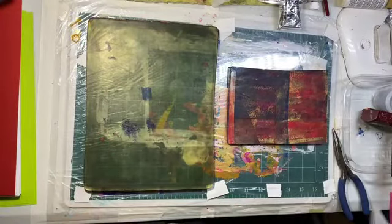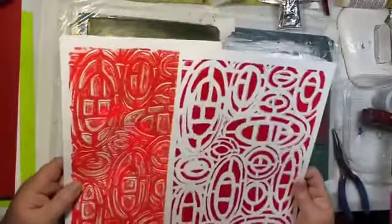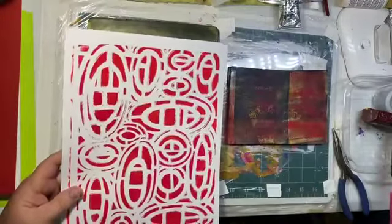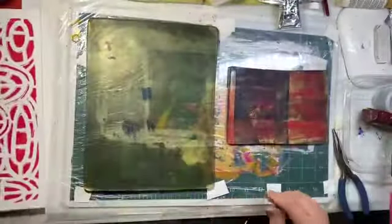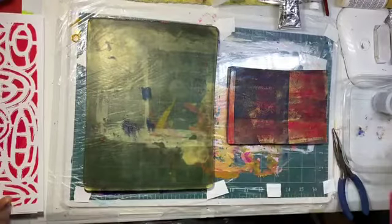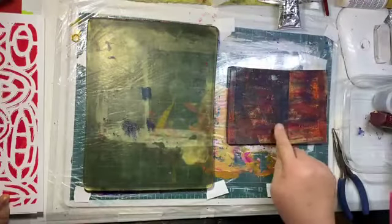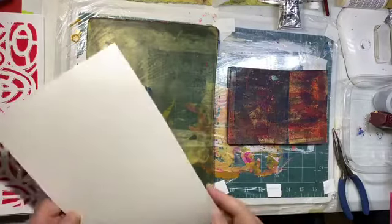Okay, so let's hit these two so that these are decent and doable. And then I'm going to show you one other technique with this particular stencil. And then we'll call it a night. I don't want to keep y'all here all night, but this is about ready to be pulled too. I need to do something here. Do I have any paint left here? Let's pull this little guy too. I have another sheet of this. Should we try it?